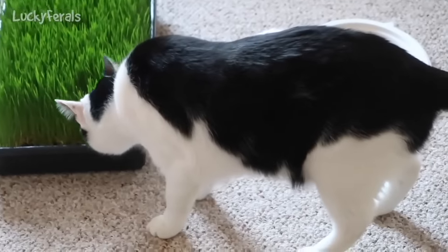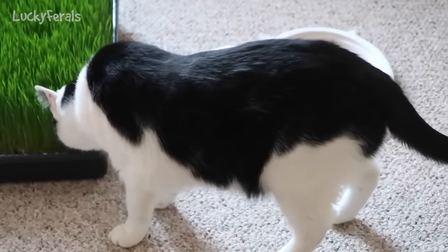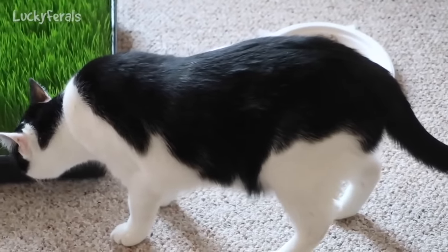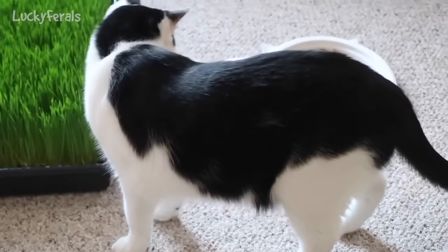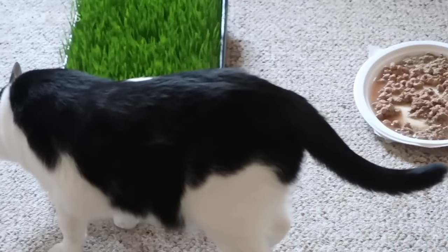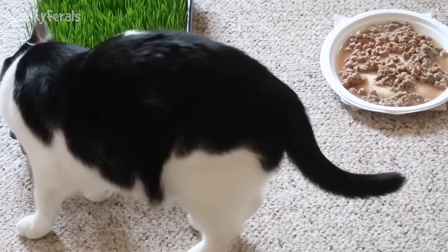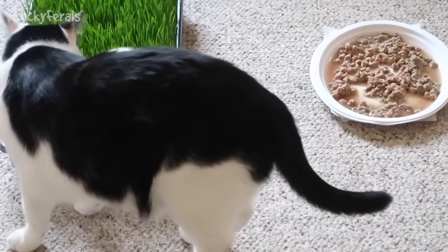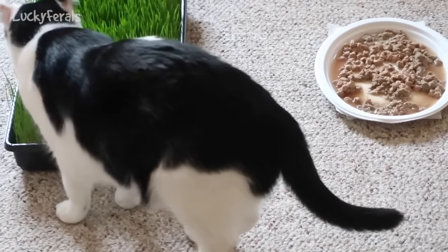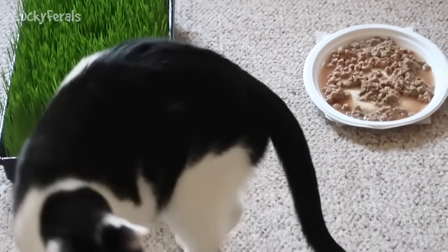Splash is the first one to check it out. He usually does not like to eat wheatgrass. Boo's making noise in his room. Splash just ate some wheatgrass.